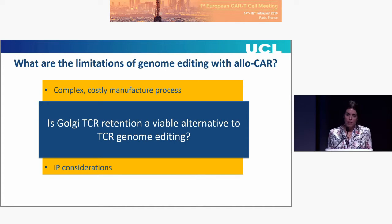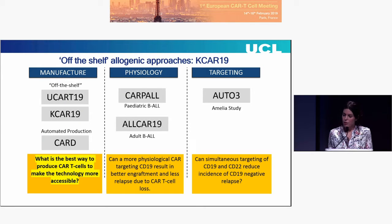So we have another question. Is there a different way of doing this? To overcome some of the complexities of manufacture and the costs, can you deliver TCR retention via a simple protein engineering strategy? And we're doing that in the context of a study that's really the newest of our portfolio.